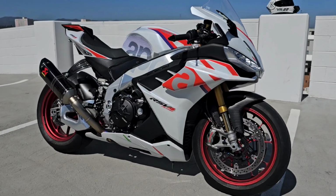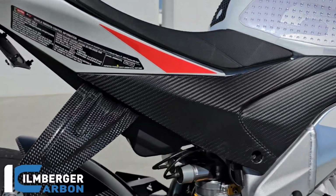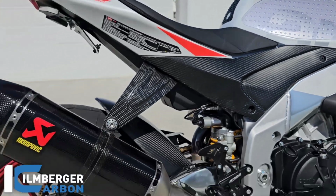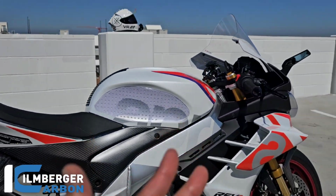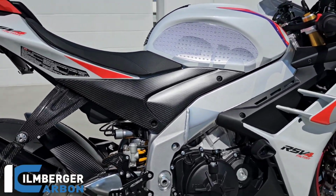The big highlight for me for this phase 2 is the Ilmberger matte finish carbon fiber, and the fact that we took the baffle out and it has a Gabbro Racing race map, which I'll turn on for you guys in a sec and also bring you onboard as I go back to the shop.